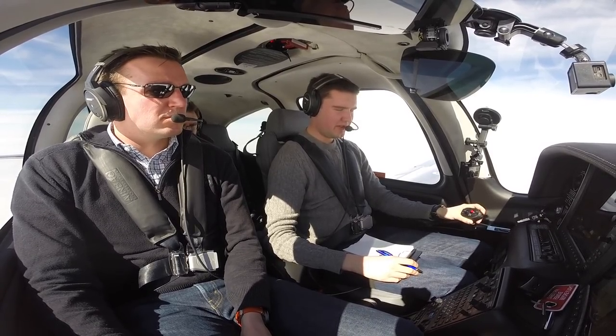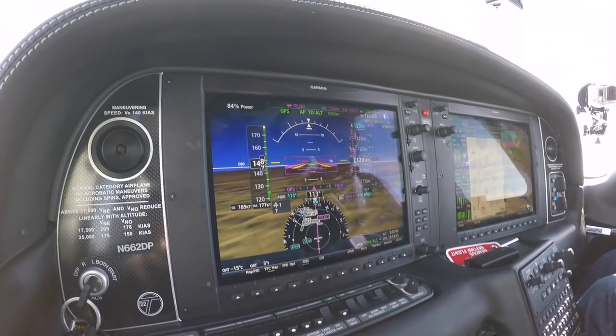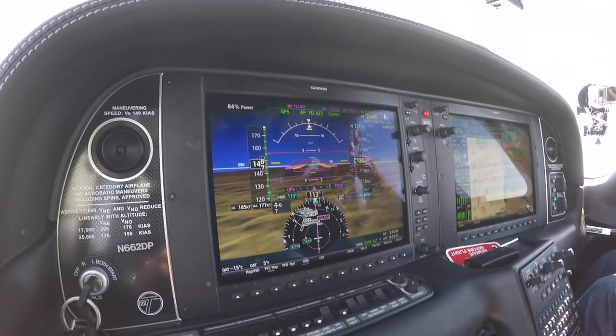Number 662 Delta Papa would like to start the descent for arrival. 662 Delta Papa, descend to flight level 100. Detail flight level 100, number 622 Delta Papa.